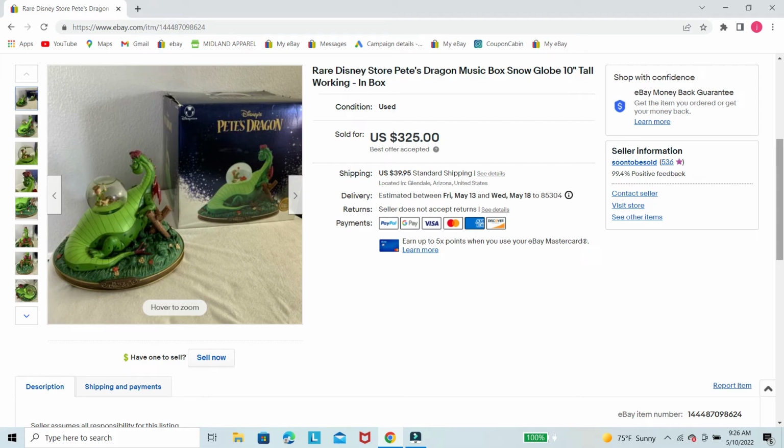That's the number 7. Number 8, snow globes. If you saw one of my recent videos, I sold a Pete's Dragon Disney snow globe. Yeah, I picked it up for $10 at a garage sale and flipped it for $325. Who would have thunk it? Now, there's different kinds of snow globes out there. Obviously, Disney is a quite popular brand. People look out for that because they're super collectible. So, yeah, watch out for snow globes, especially Disney ones. Pete's Dragon snow globes, those are a huge money maker. So I'm putting that one at number 8.